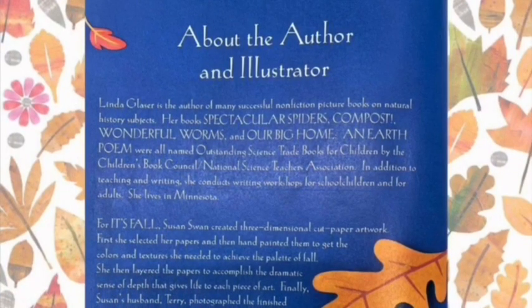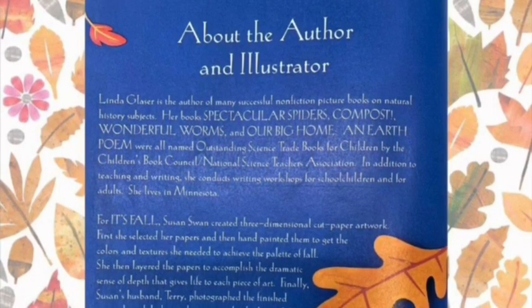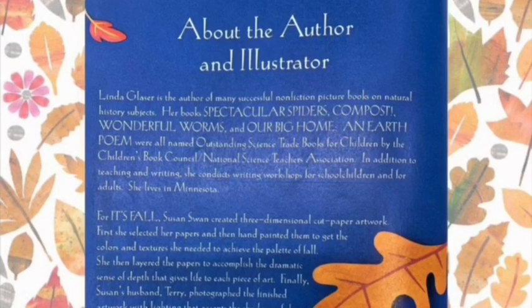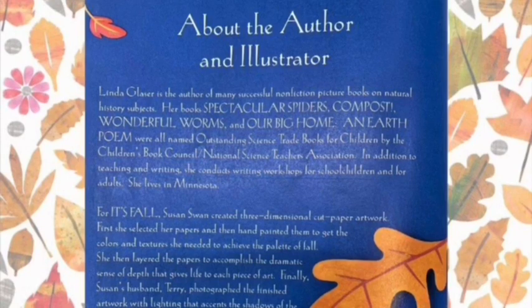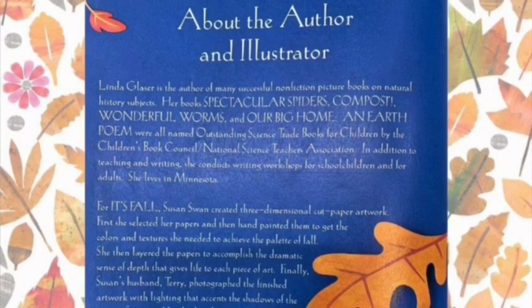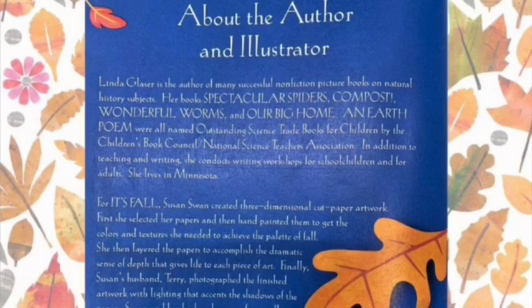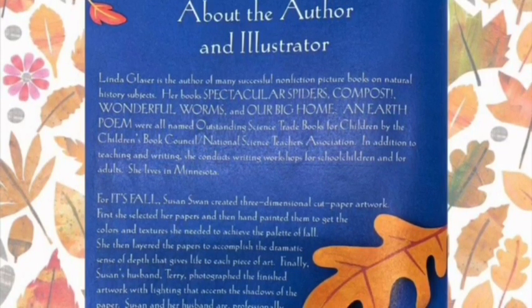About the author and illustrator. Linda Glaser is the author of many successful nonfiction picture books on natural history subjects. Her books, Spectacular Spiders, Compost, Wonderful Worms, and Our Big Home, an Earth Poem, were all named Outstanding Science Trade Books for Children by the Children's Book Council, National Science Teachers Association. In addition to teaching and writing, she conducts writing workshops for school children and for adults.